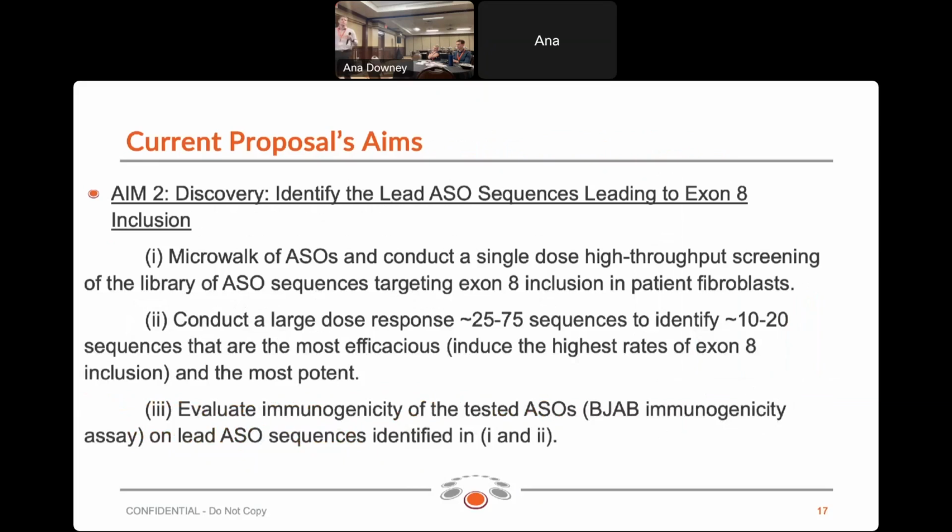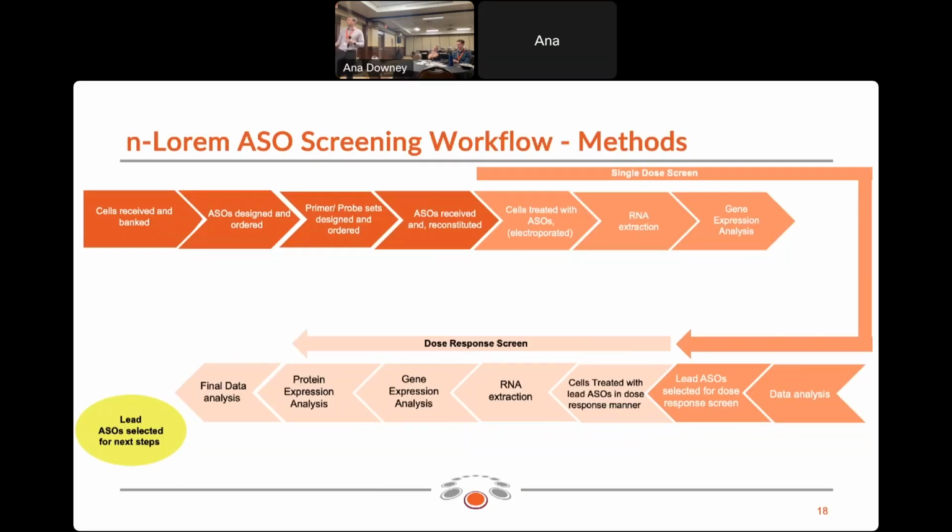The second part is the therapeutic avenue. So this is where we'll be conducting a large screen. These are just taken from the grant. So what I wanted to do is show this visually.